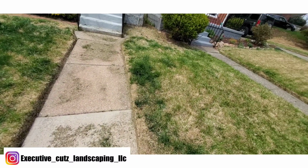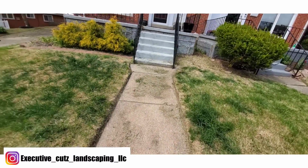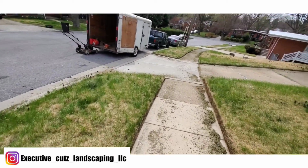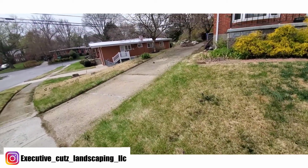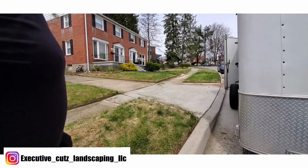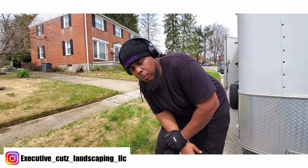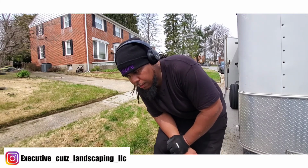That's the recycler. So we're going to see what the recycler battery power looks like compared to what the recycler gas power looks like. So y'all just stay tuned. Got a treat for y'all coming up. All right, so with the recycler, we're going to be using the side chute. We ain't mulching it or bagging it, we side shooting everything right now.